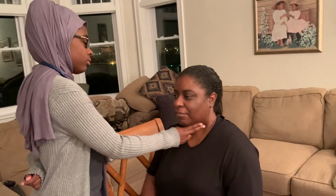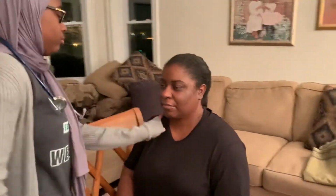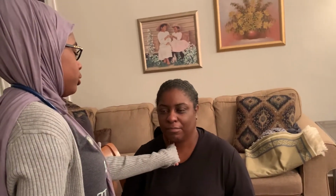I'm gonna go ahead and move on to the cardiovascular, and I'm just gonna start by inspecting her. When I look at her neck, there's no signs of carotid artery or jugular vein distension. So I'm gonna go ahead and feel her carotid pulse one at a time. Carotid pulse is normal. It's not racing, there's no vibrations.